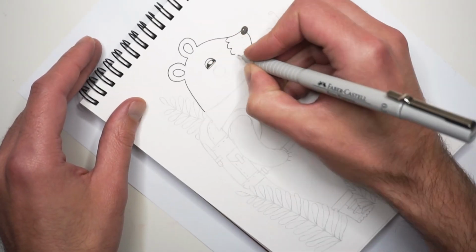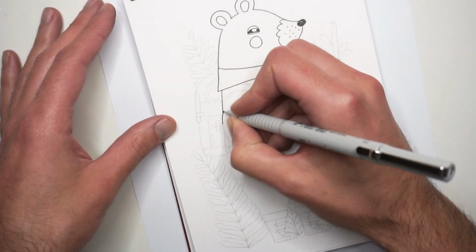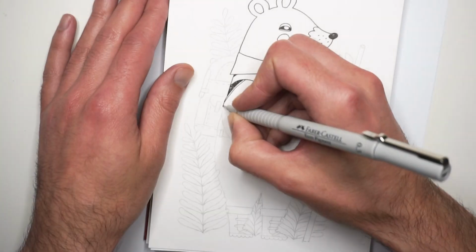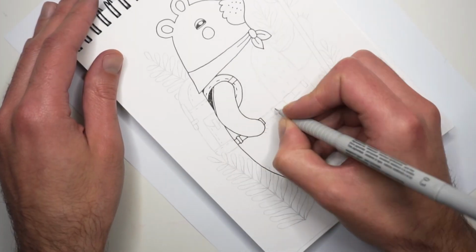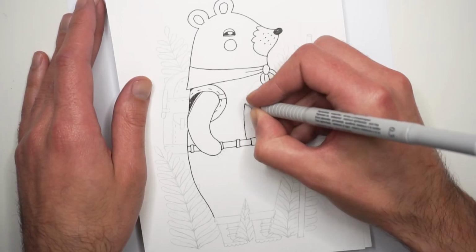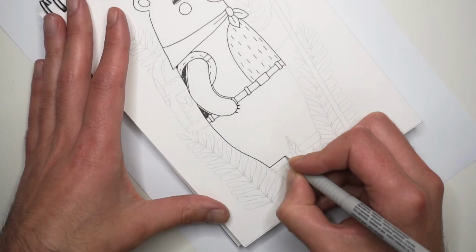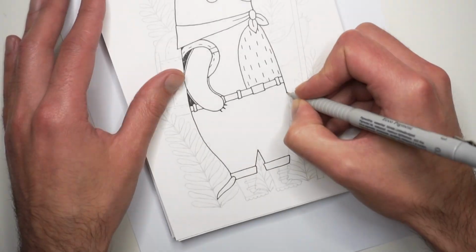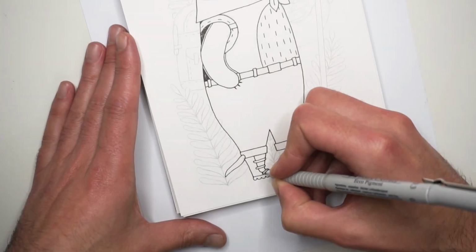For the hike prompt, I decided that I will draw and illustrate a bear. The thoughts behind this illustration was that if you are going to hike here in Romania in the mountains, the probability to meet a bear on the tracks is quite high. So I thought that this bear is on a hike by himself.